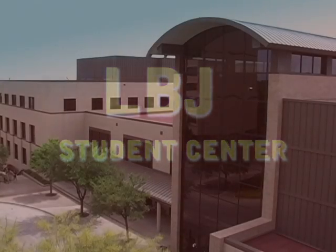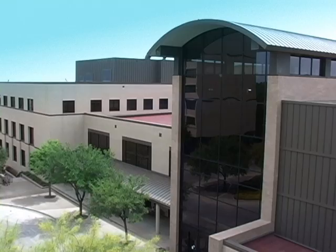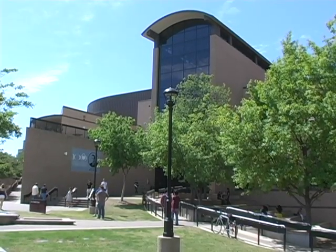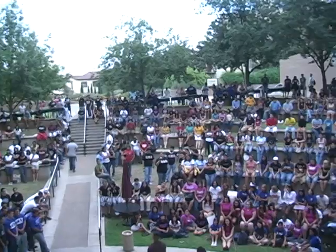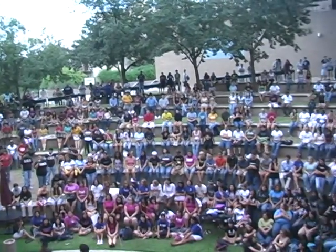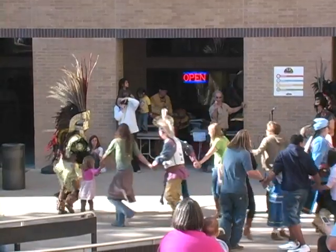LBJ Student Center is a hub of activity for students, visitors, and faculty alike. With 5 floors, the Student Center offers a large variety of resources to its users. Live entertainment and speakers can often be found outside the Student Center, in the amphitheater, and around it.